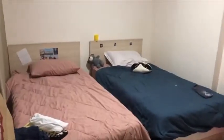This is our view at night. 7-Eleven is really close. And last but not least, our bathroom. So this is where I share my apartment with my roommate.